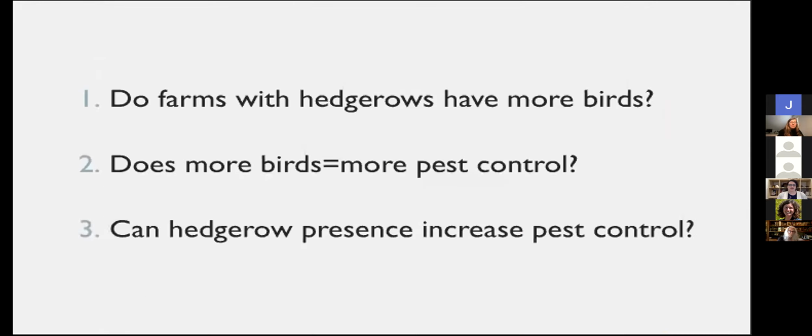So when we study bird pest control, there are a lot of questions that we can ask about the relationship between birds and habitat. First, we can ask if farms with hedgerows have more birds. We've heard a lot about that today, and I think that we can, in most cases, say yes. So that's going to be definitely a win for the birds. We can ask, does having more birds mean that we're necessarily going to have more pest control? And I think this is sometimes going to be the case, but not in every situation. But then finally, we can just directly ask whether the hedgerow presence is actually going to increase the pest control services and not just increase the number of birds on the farm.